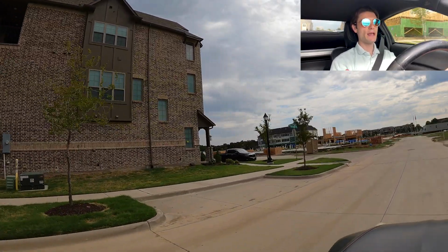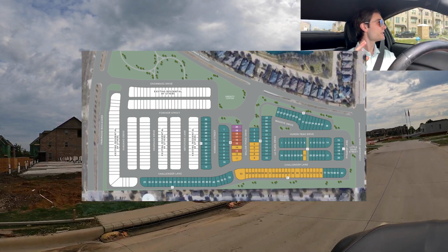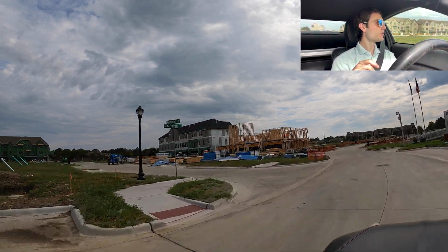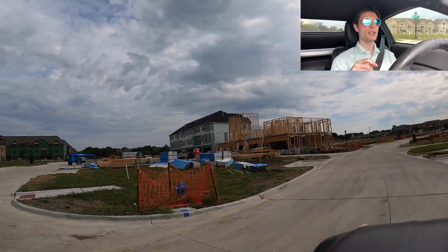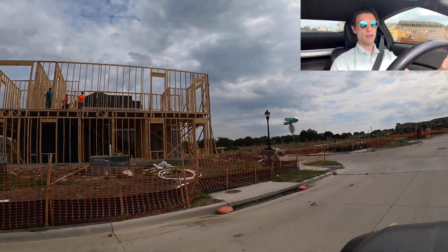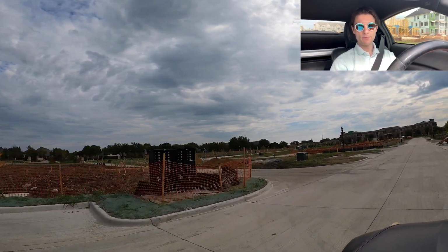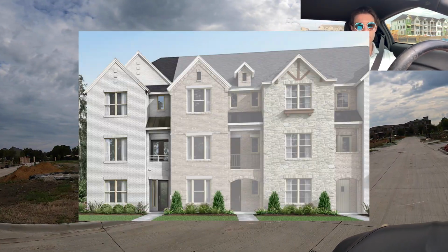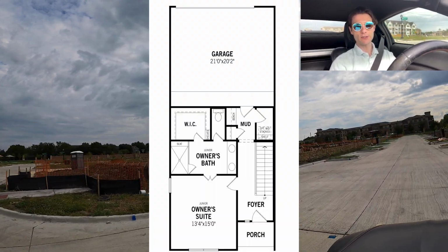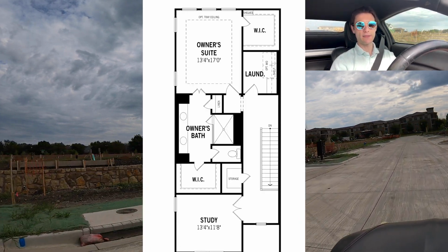And I'll throw up the plat map right now. What you see in yellow is going to be the available quick move-ins. This is their new section over here that they're building into. And then they're going to be building further back into these areas here. Within Mattamy's website, they have the Jamestown floor plan. That one is a 3-bed, 3-bath, 2,713 square feet, 2-car, listed starting around $613,000.